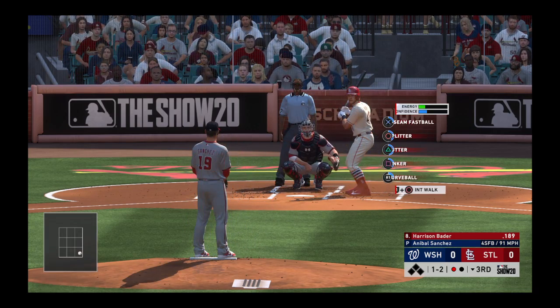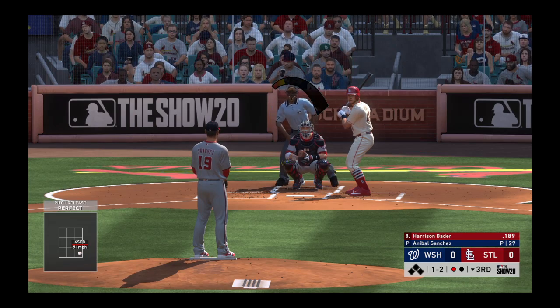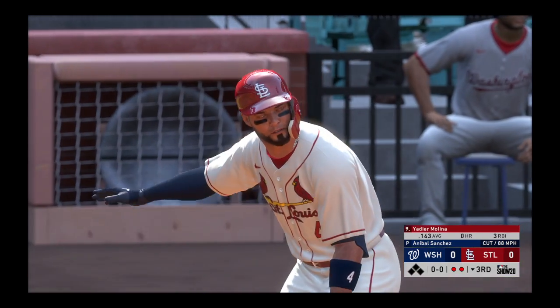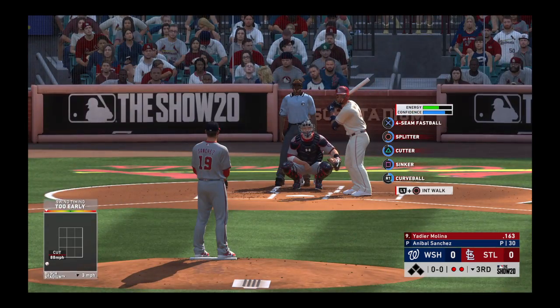That's the ball. After watching that one go by and a ball being called, you could rest assured he knows he's not getting away with another one of those. I guarantee you he's going to be aggressive on this next pitch. And very little resistance there as he's retired on a half-hearted swing, and there are two away.